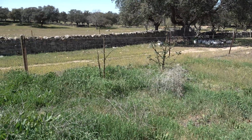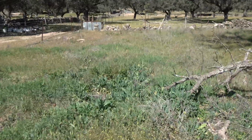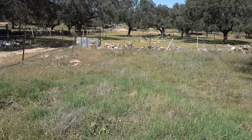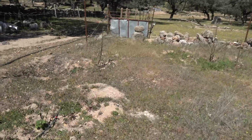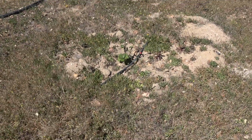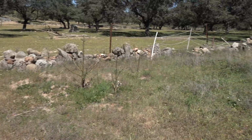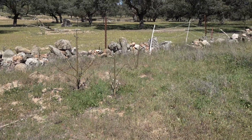So the next one there also, and the one here is also making leaves. Let's go there to the back. The ground is not even, it's a bit hard to walk. So if the camera is shaking, it's because of that. So here, there is another one. And it appears that all of the trees that are still there are making leaves.